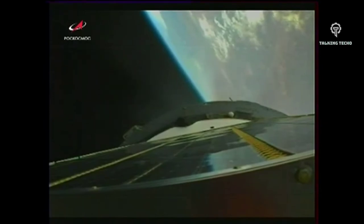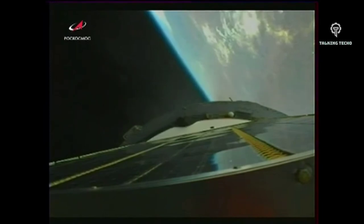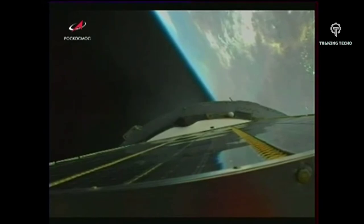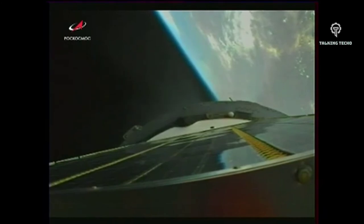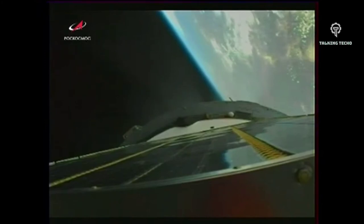Third stage thrusters are functioning nominally. The crew are feeling well. The vehicle is stable. Everything is good on board. Now just a little under 2 minutes of power left on the third stage. Once it shuts down and separates just a few seconds later, the Soyuz spacecraft will be flying free.